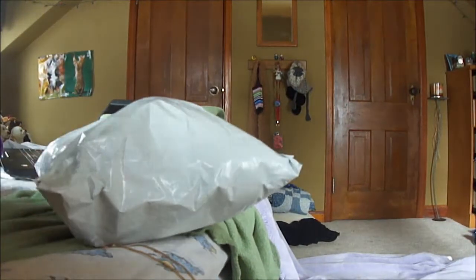So I'm really excited about opening this package because I've been waiting for this one. This particular one for like ever. If it is the webkins I'm thinking of. But okay. So I'm kind of on my bed so I can't really put it on the ground. So you can see how messy my room is.